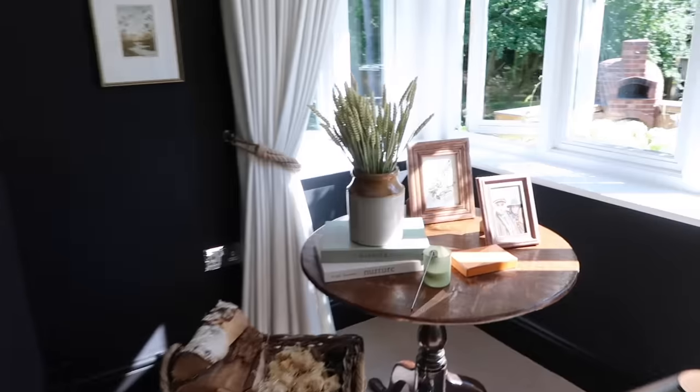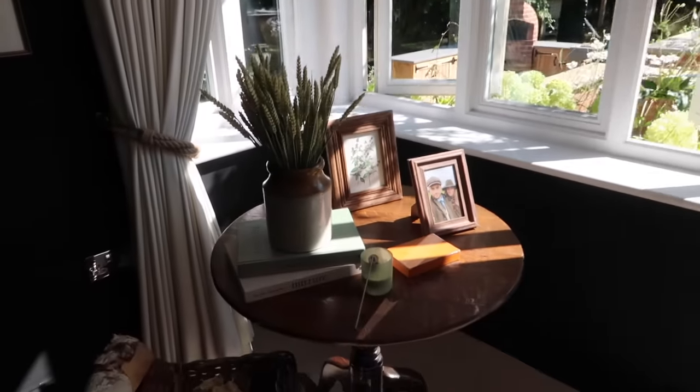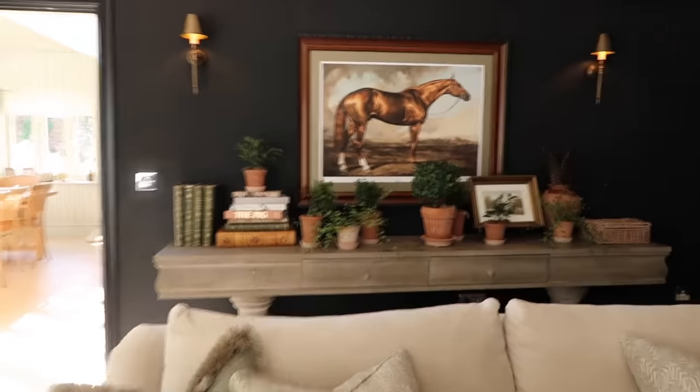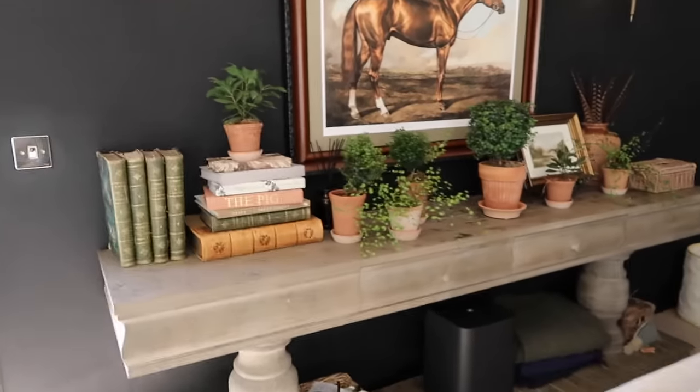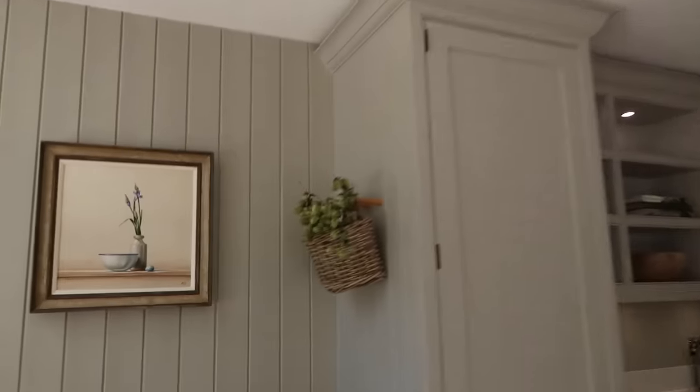And then on this one, we've got some lovely dried wheat, which I always just think looks so effective in this corner here. It looks lovely with all of these tones. On the back here, it's still looking like this. I still need to do a bit of organization down the bottom. Haven't got around to that yet. We've got a little sprig of hops in my wicker basket that hangs just there, which I think connects everything really nicely.